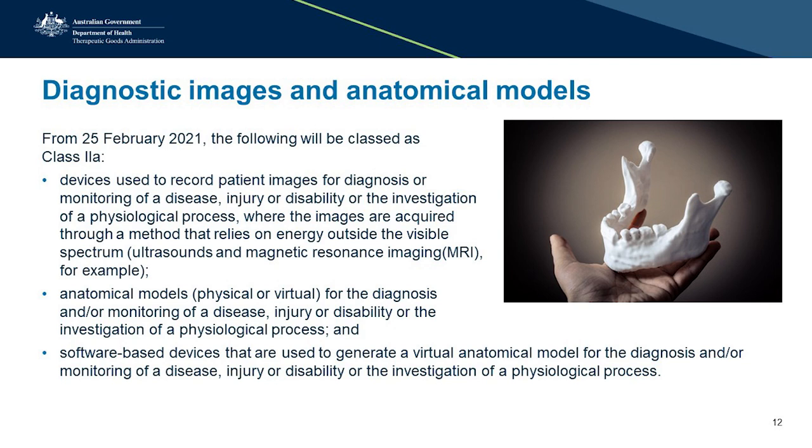Second are anatomical models, and again, I need to stress that they must meet the definition of a medical device in order for these rules to apply. Educational models that are used in a GP surgery to show someone what their reproductive system looks like are not used to diagnose or monitor a disease, injury or disability or investigate a physiological process. However, if a surgeon 3D printed an anatomical model using CT data from a patient's spine to aid with diagnosis and to do post-surgical planning, that would meet the definition of a medical device.